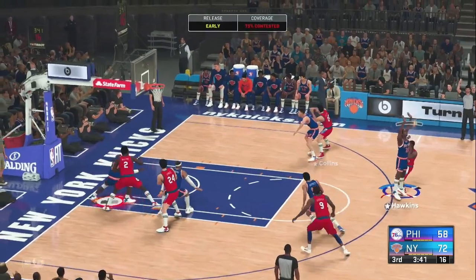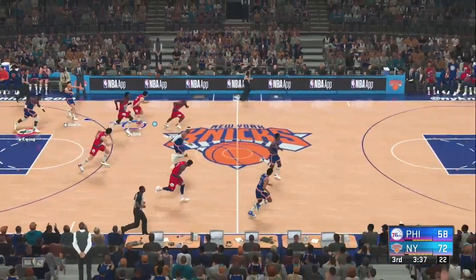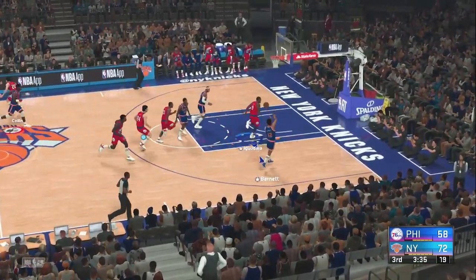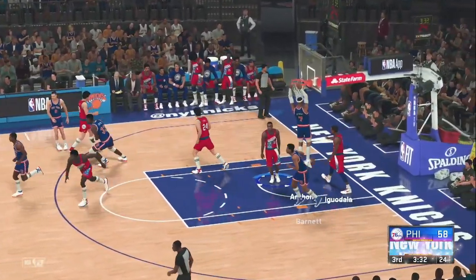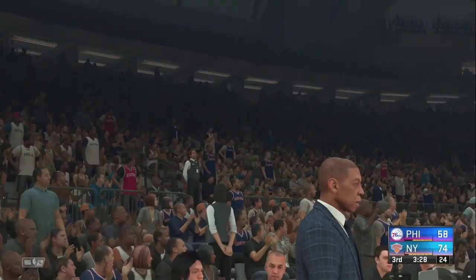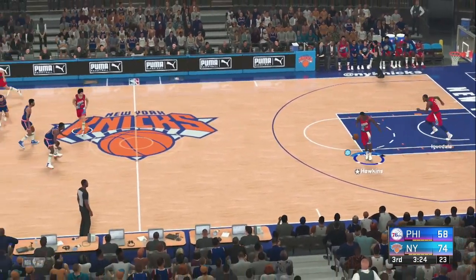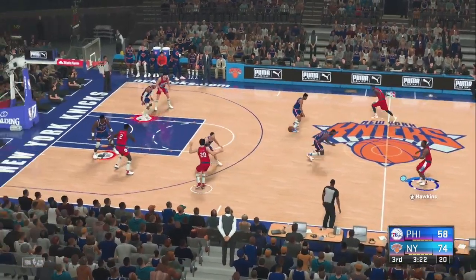Richardson against Hawkins. No good on the 3. And they just can't find a way to end this thing. Nothing falling right now. All you see is a lot of frustration. Someone needs to step up and make a play to turn this thing around. The 76ers trail by 16.